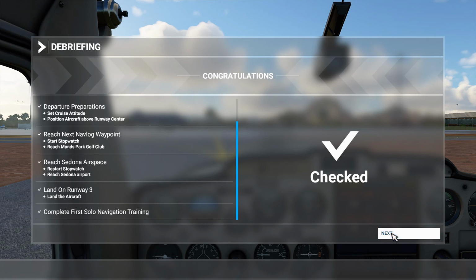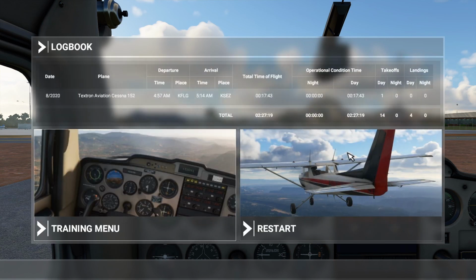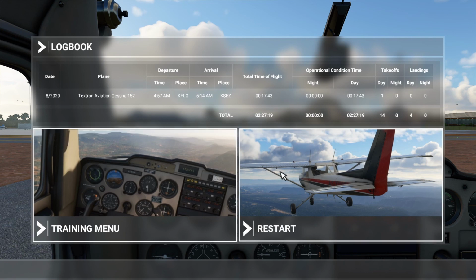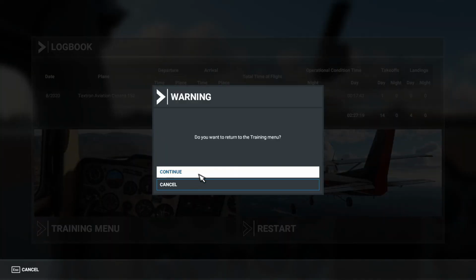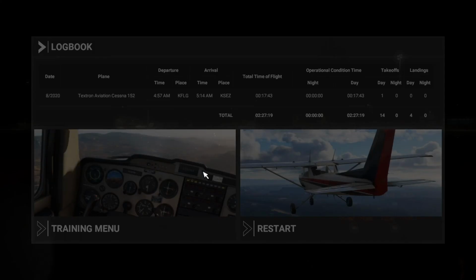Really excited. This is good. This is so exciting. This is really good. I'm really proud of that. I know it's simple, but we did it. We completed the flight training. At least what's out so far in terms of FS 2020.